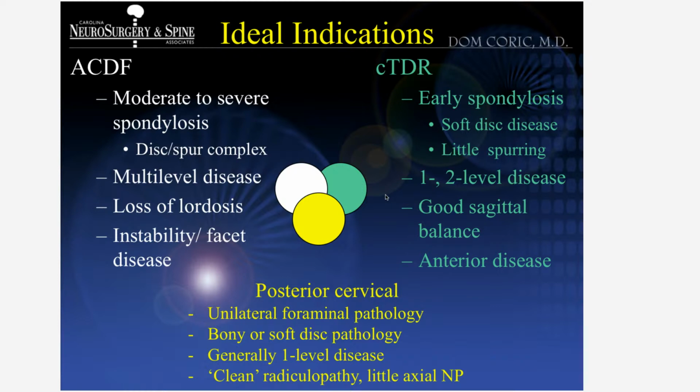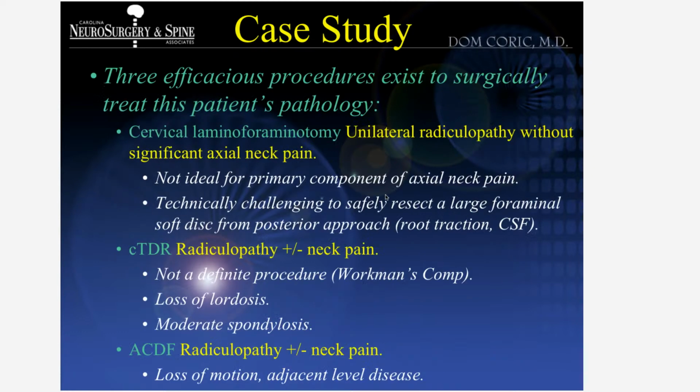And if we look at cervical foraminotomy, it's even more limited. Like Roger said, it's really for only unilateral pathology, 1-level disease, and you really need to have a clean radiculopathy with little or no axial neck pain. And so as we go down from ACDF, we see the kind of workhorse procedure, and we see some more limitations with cervical arthroplasty, and we see the most amount of limitations for posterior cervical foraminotomy. Let's go to the next slide, please.